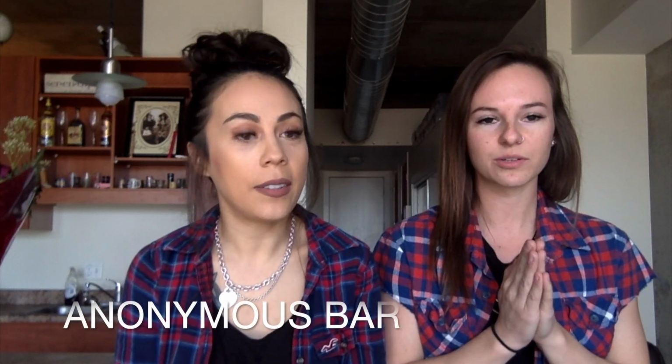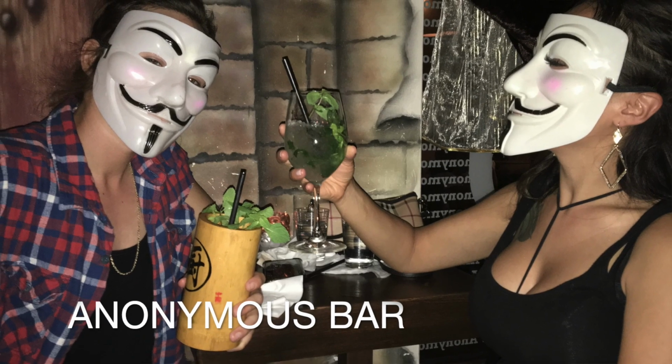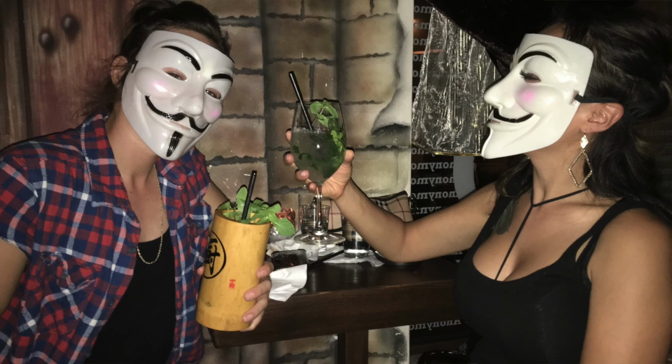We don't know any of the names of the bars or clubs we went to in Prague, but the coolest part about it was, what's the name of the bar? The Anonymous Bar. Go check that one out. It's really cool. Everyone wears the V for Vendetta masks. Is that what they're called? And their drinks are like, you don't order a normal drink.